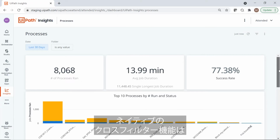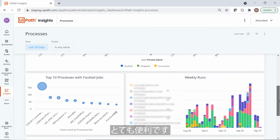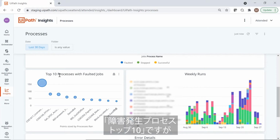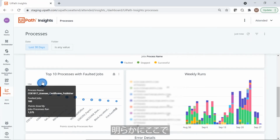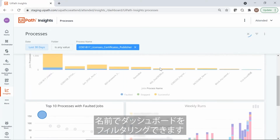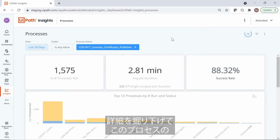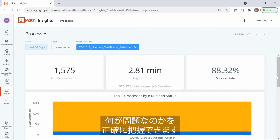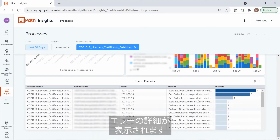And one thing that I find very useful about Looker is the native cross-filtering ability. So for example, here we have the scatter plot top 10 processes with faulted jobs. It's very clear that there's this guy that has certainly more faulted jobs than the rest. We want to click to filter, and the entire dashboard will filter by this process name. This allows our customers to drill in and understand exactly what went wrong with this specific process. If we scroll down, we can see some details about the error.